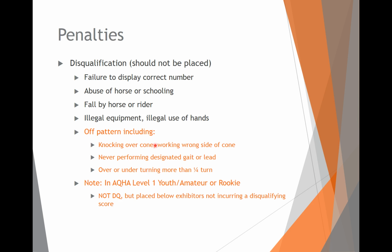Disqualifications, these are riders that really should not be placed. Failure to display the correct number, and that's pretty standard. Abuse or schooling, falling, illegal use of equipment or illegal use of hands, such as they're riding with a curb bit and they reach down with 2 hands. These are pretty much standard across most of our classes.